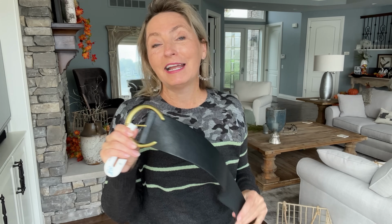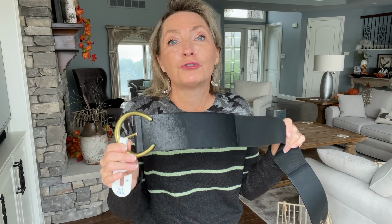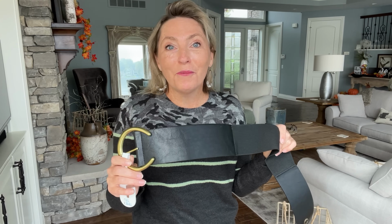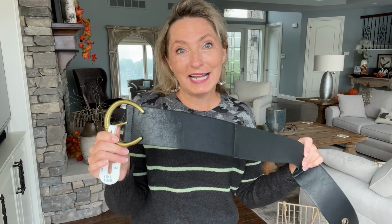But I feel like, obviously I wouldn't wear it with a sweater like this, but I feel like it would look really cool with a dress. It's gonna suck that waist right in and make you look way thinner than we are, right? This was by Time and True, $12.